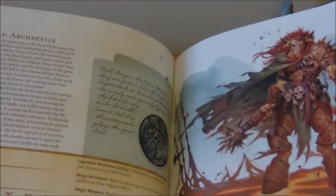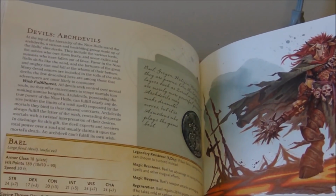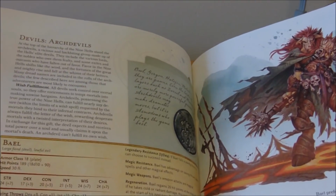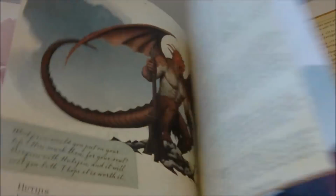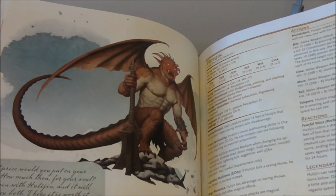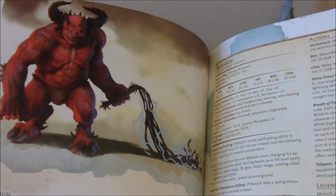Alright, and then we've got Archdevils. Now, there's only one of the actual Lords of the Nine in this book. And that's something that I'll probably touch on as well when I get to my impressions part, because I kind of want to save all that for the end. But the rest of these are either just very, very powerful devils, generals for other devils' armies, deposed Lords of the Nine.